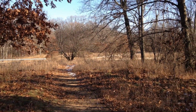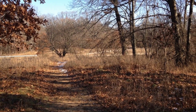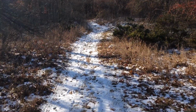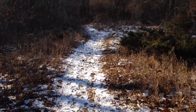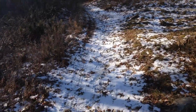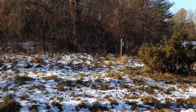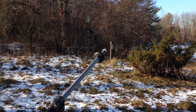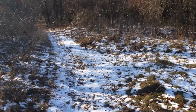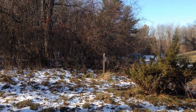Alright, we've just completed a short section, a couple hundred yards there after we crossed the road. That's where we came from. And now we've come to another intersection or trail split here. See the sign right there that guides hikers in this direction. And this, I believe, is the horse trail here. And that hiker sign is the way we want to go.